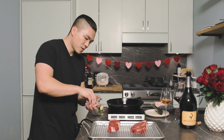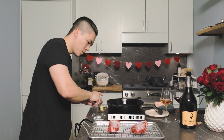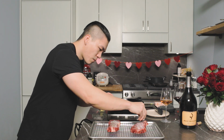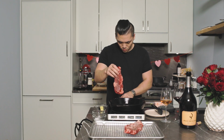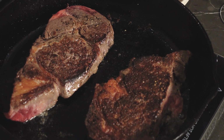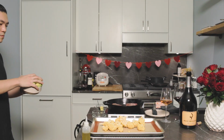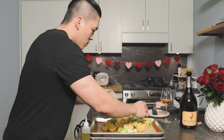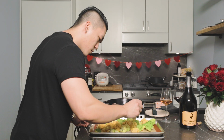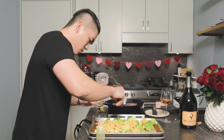For our steak, we're going to season liberally with salt and pepper on both sides. Here I press it in just to make sure it all sticks. We'll be getting our cast iron ripping hot with some grapeseed oil and basically cooking each side for about 3 minutes, making sure we get a really nice sear. As all this is happening and the steak's in the pan, I'll be getting our vegetables in the oven. I'm just going to season our Romanesco and our cauliflower with some olive oil, salt and pepper, throwing it in for about 15 minutes at 400 degrees Fahrenheit.